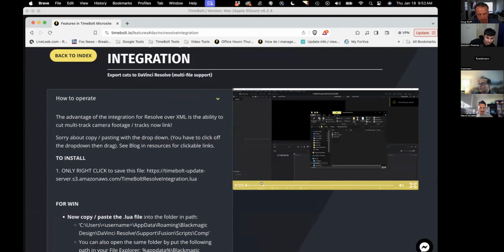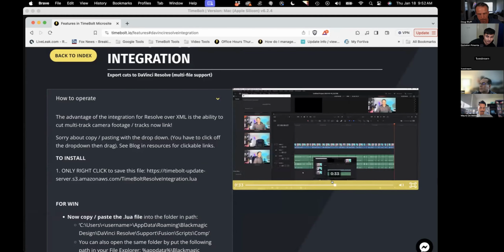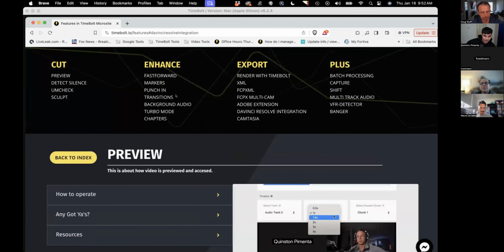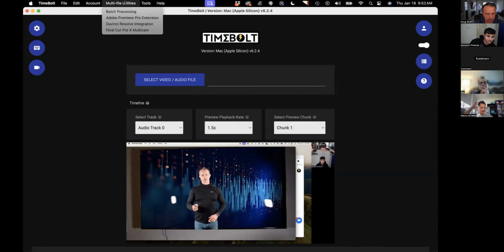Where is the button on Mac again? In DaVinci itself? In the multi-file utility section. I don't see that. It's in the top bar, and this is the menu bar. Right here, the tools. So I go into DaVinci Resolve, right? Yeah, DaVinci Resolve integration. I don't have that. You do. I'm looking at it. Oh, sorry. There you go. In TimeBolt, you go to the top, file, edit right here, account. There you go.